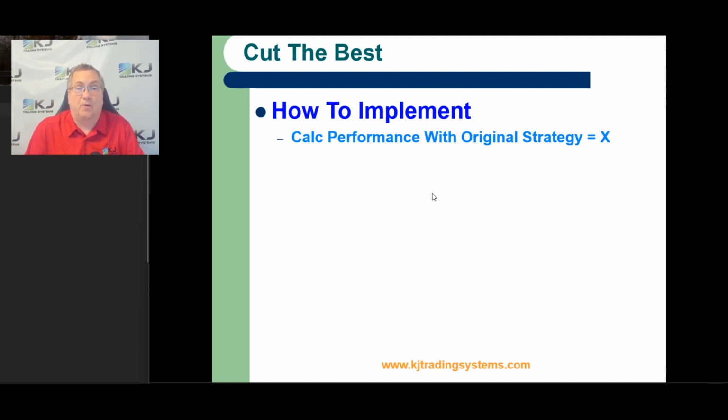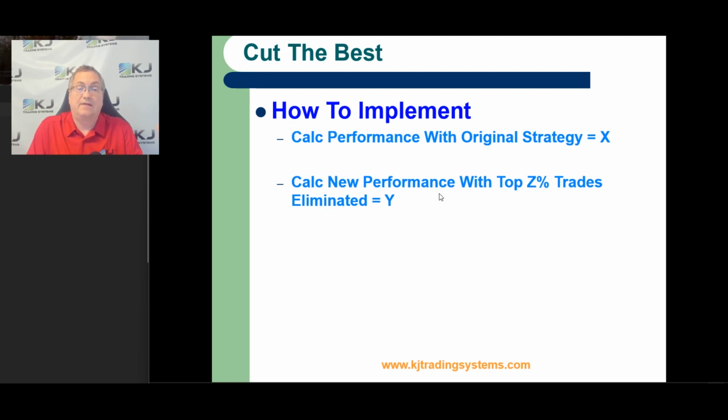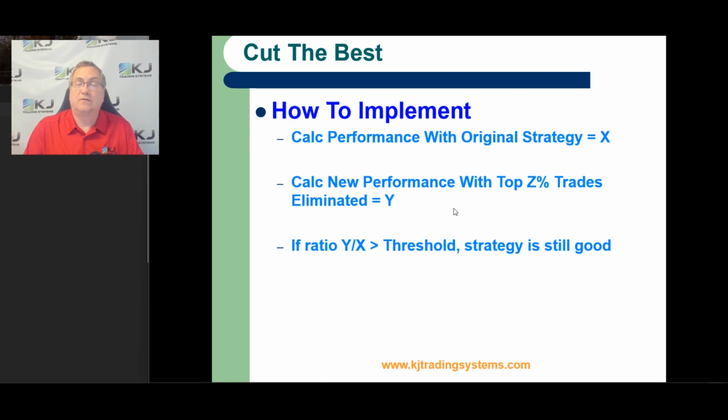So you calculate your performance with your original strategy with all the trades. Let's call that X. And when I say calculate performance, maybe it's net profit, maybe it's max drawdown, whatever objective metric you want to use. I use a specific one in my course, but you could use a bunch of different ones. So you first calculate whatever that metric is with your original strategy. Then you eliminate the top percentage of trades. Could be 1%, could be 5%. You eliminate those most profitable trades and then calculate that same metric and call that Y. Then you just take the ratio of them, Y to X. And if it's above a certain amount, and you'd have to review your strategies to find out what that amount is and look at your real-time performance, then the strategy is still good.